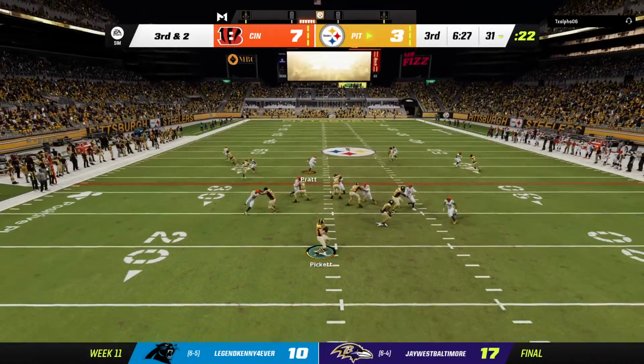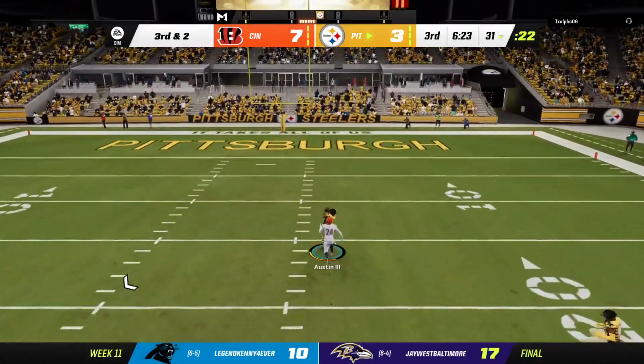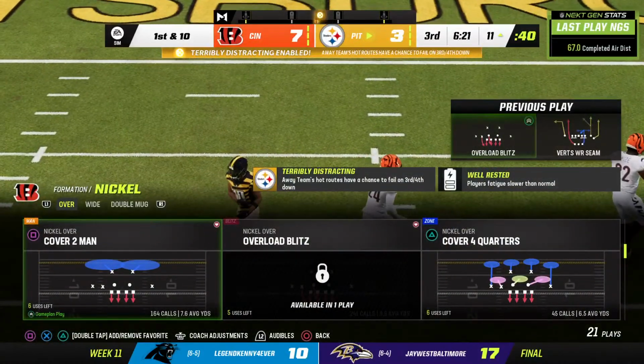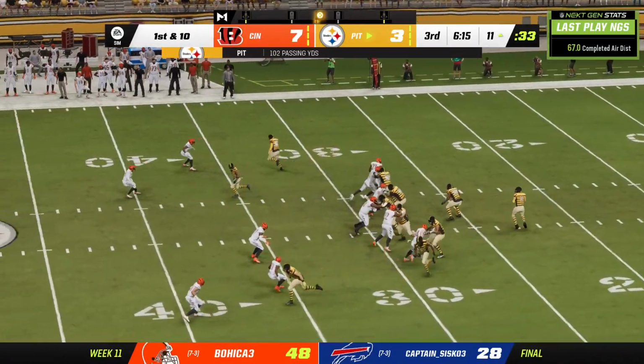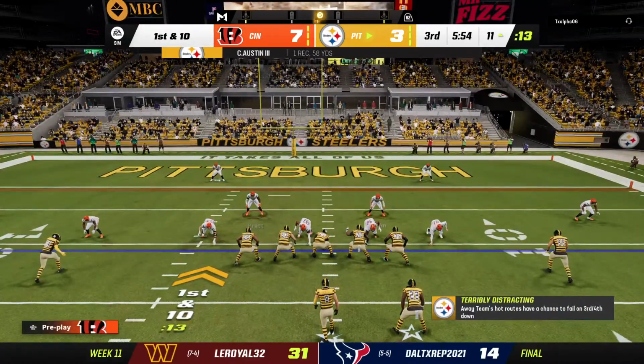3rd and 2, Pickett. He'll let it fly for Austin. This is caught inside the 15. And he's going to be marked down just outside the 10. We saw this plenty last year in college. He loved to take his shots downfield, and that throw, that was a thing to behold there.